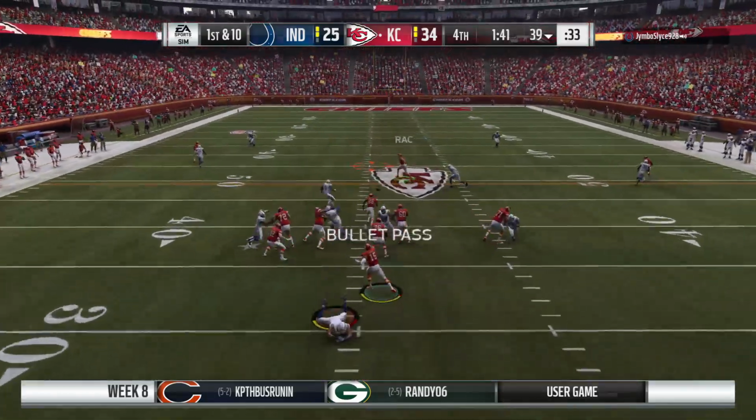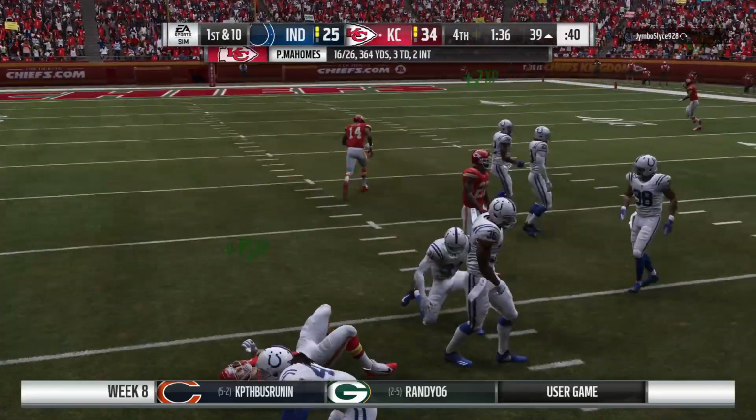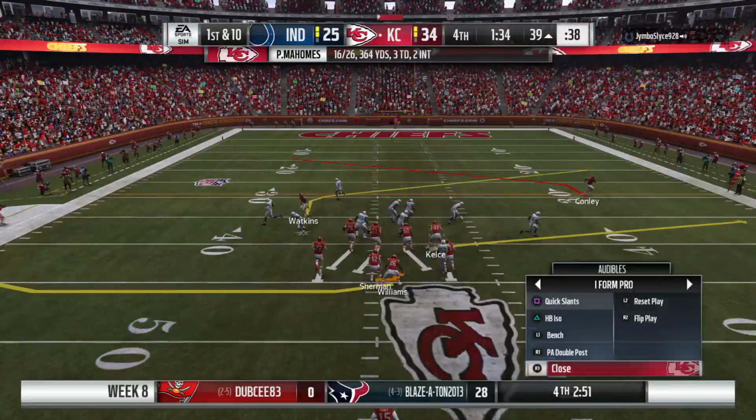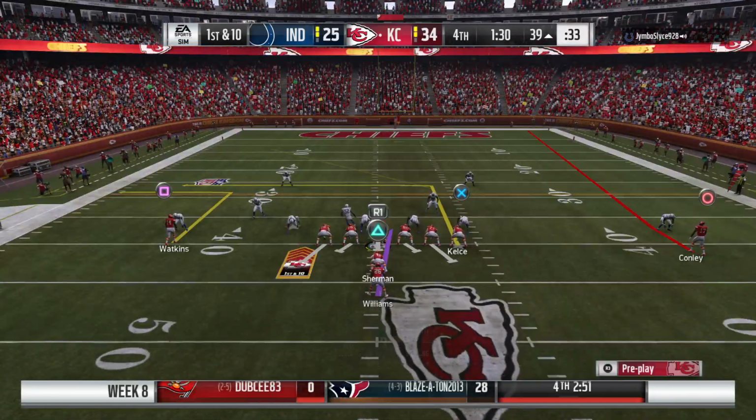Interesting, Mahomes wants to throw it. The tight end Kelsey has it over the middle, and able to rip off a big chunk of yardage before being dropped inside the 40. A good pickup there at 22.